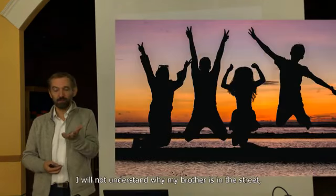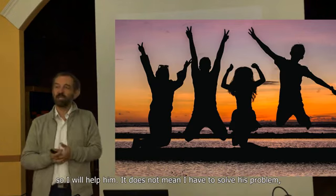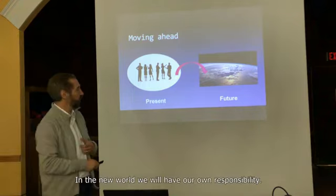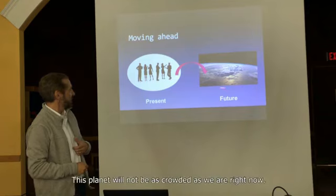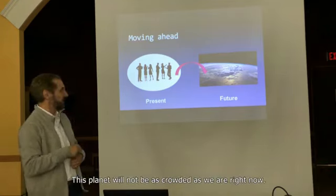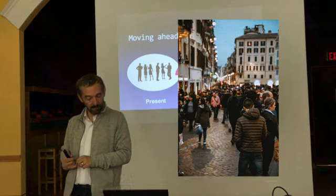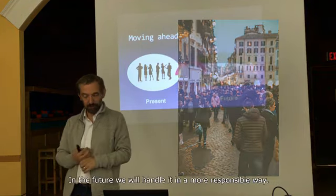I cannot understand why my brother is on the street. I will be helping him. It doesn't matter that I have to solve his problem, but I will help him just to solve it by himself. So in the new world, we're going to have some responsibility. It's going to be a planet that will not be as crowded as the one that we have right now. At this point, we have overpopulation that is destroying the planet Earth. So in the future, we're going to handle it in a more responsible way.